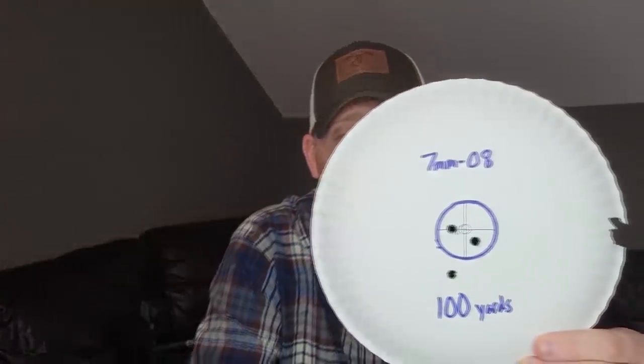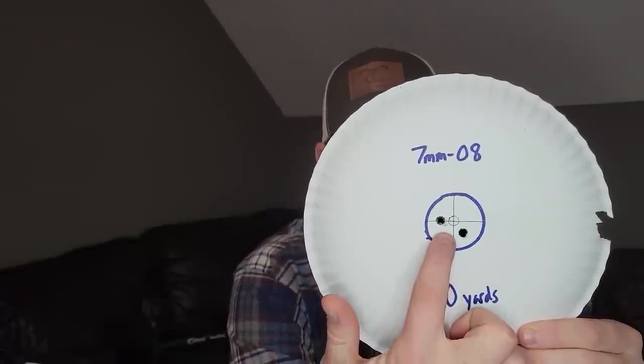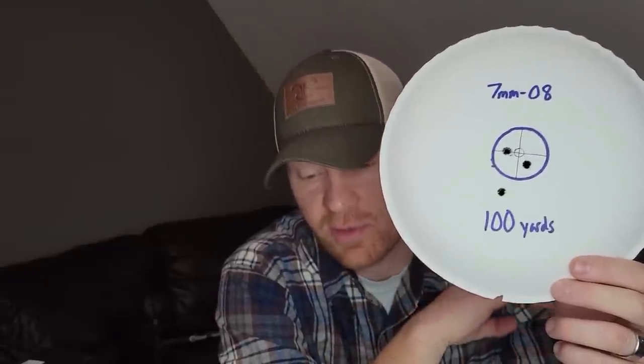All right, so we definitely know from experience 7mm-08 is a good one. But I've got my results from the range here. So here are the results we got at 100 yards. 1, 2, 3. The average is probably right about there. Just a 1-inch group at 100 yards with those lead tip hunting rounds. Not too shabby. Then we brought it into 50 yards.